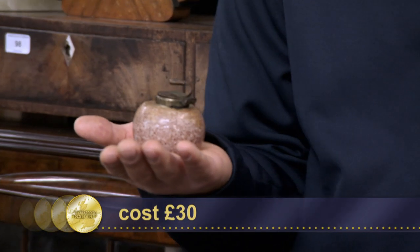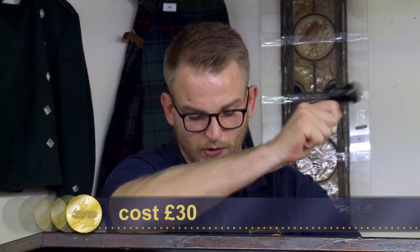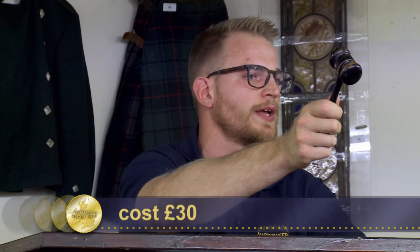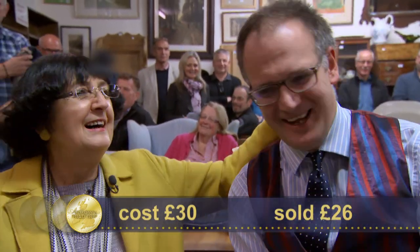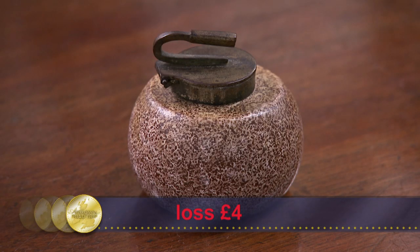Now Charles's last item, the curling stone inkwell. I'll bet 12, and advance at 12, 14, 16, 18, 20, 22. Keep going. Imagine £22, 24, 26. All of them. One more. £26. Oh. Sorry. It's painful, Anita. Oh, dear, £4 of loss.